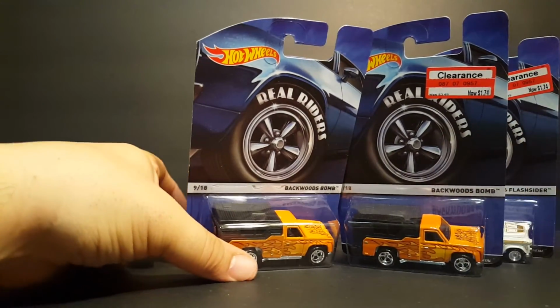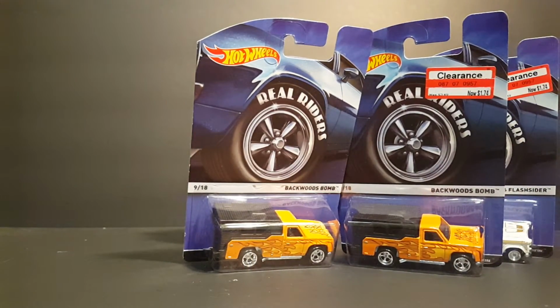So there you have it, guys. There is my ridiculous amount of Hot Wheels that I picked up in the last 2 weeks since my last video.